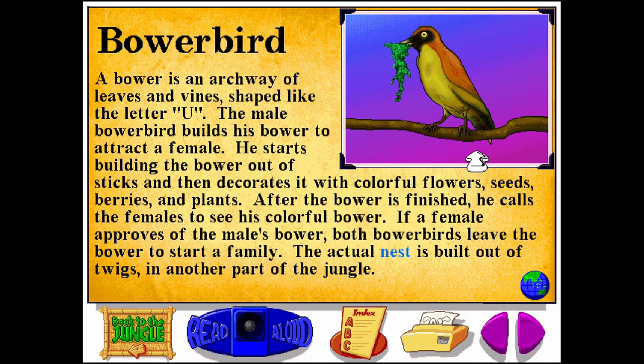Bowerbird. B-O-W-E-R-B-I-R-D. A bower is an archway of leaves and vines, shaped like the letter U. The male bowerbird builds his bower to attract a female.